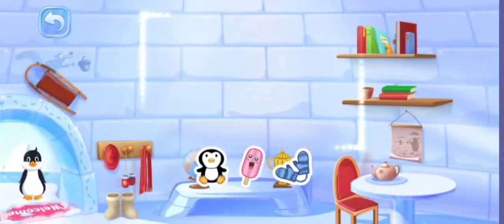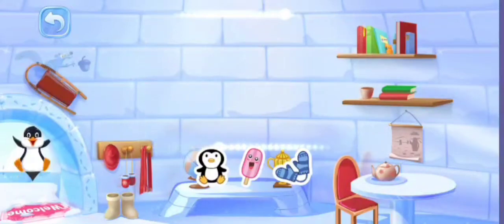Penguin is making progress, he receives prizes, stickers. Choose one of the three stickers and drag it to the wall of the Penguin house.